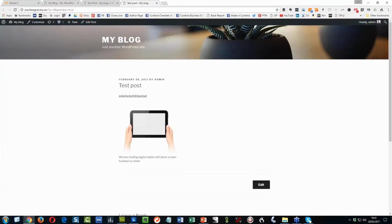And the other thing to remember, always remember this, the only reason that edit button is there is because you are the administrator. You're logged in. Your customers can't see that because they're not logged in. So don't be worried about the edit button there.